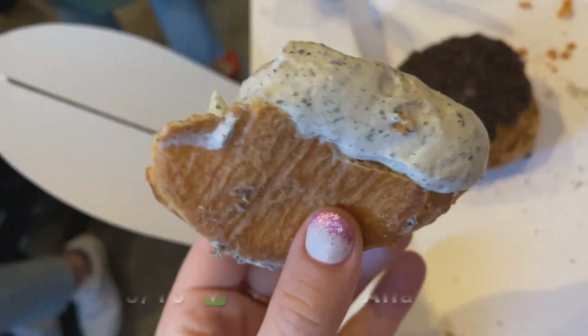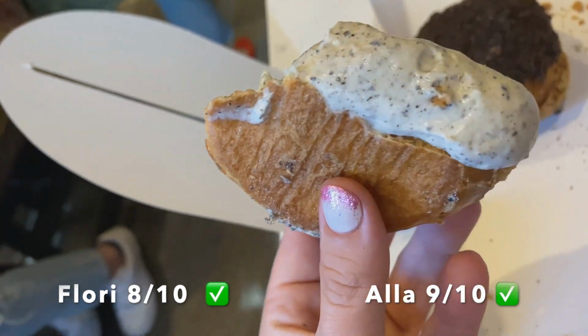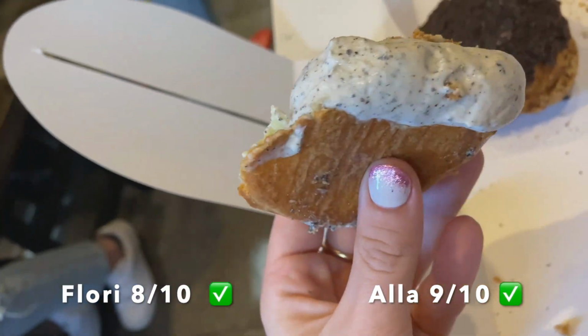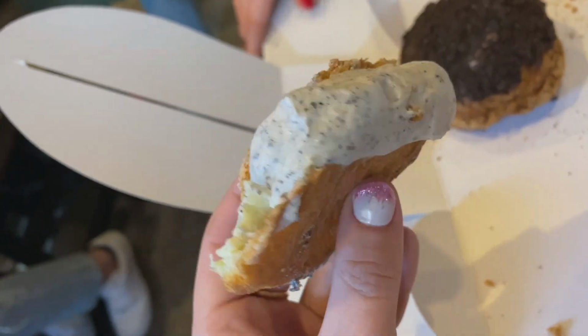This is very delicious. It's got very nice crunchy pastry, as you can tell, on top as well. I think they've put a cookie on top or something because it's got the crunch, and the cream is really light. That's like whipped cream with black sesame, so it's a very, very light flavor.